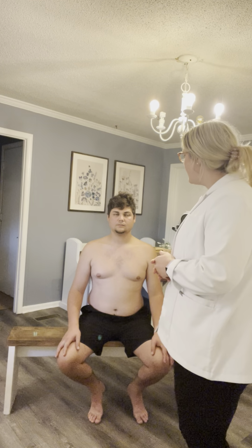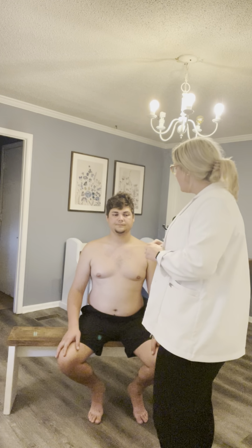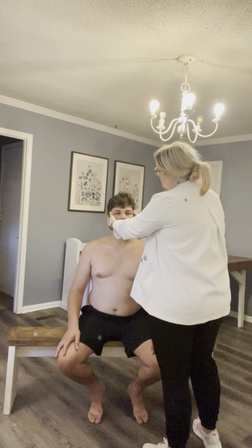And then we move to the nose. The nose is midline and straight. We're going to assess cranial nerve 1, which is the olfactory nerve. You smell that? Mm-hmm. It also verifies that our nares are patent. We're then going to palpate the frontal and maxillary sinuses for any tenderness.